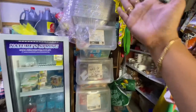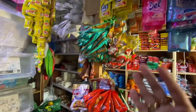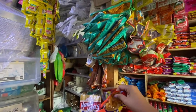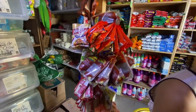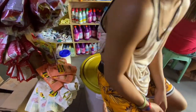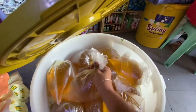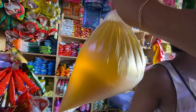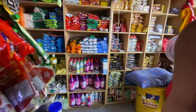Okay, so this one is for noodles here. And this one is for Chicken Joy breads, like that. Here, ketchup. And this is oil. This is the container of oil. This is what you've always been asking. We sell oil per kilo. 1 kilo is 68 pesos only.